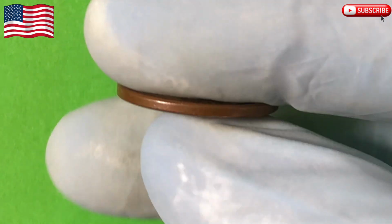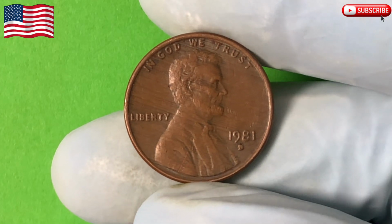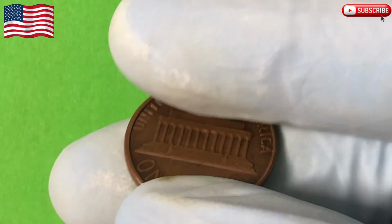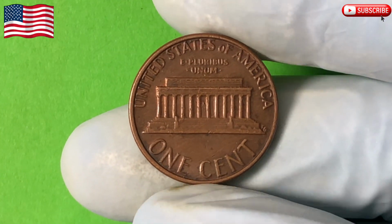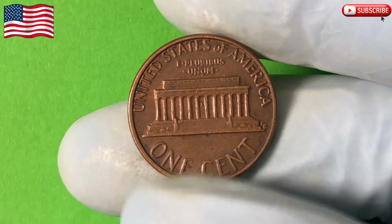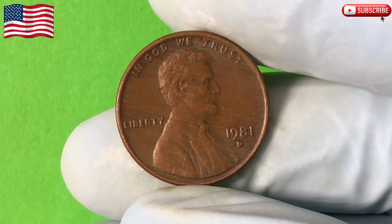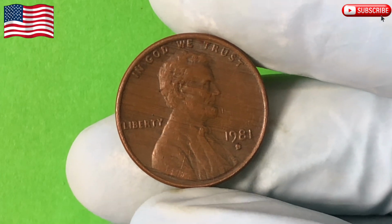Double die errors. A double die error happens when the design is struck twice on the coin, creating a doubled image. If you find a 1981 penny with a double die, especially if the doubling is visible on the date or on Lincoln's image, you could be sitting on a gold mine. These types of errors can be worth a lot more than their regular counterparts, sometimes fetching hundreds or thousands of dollars.